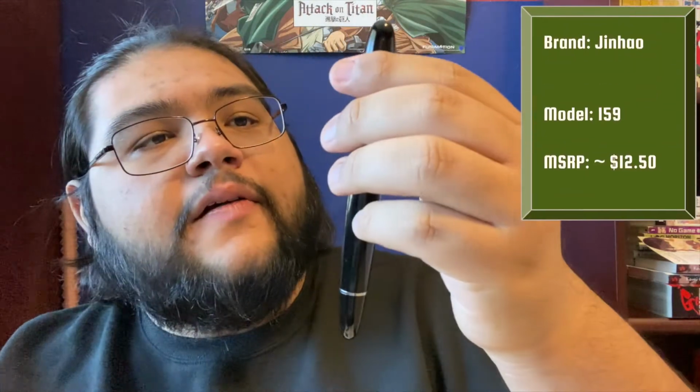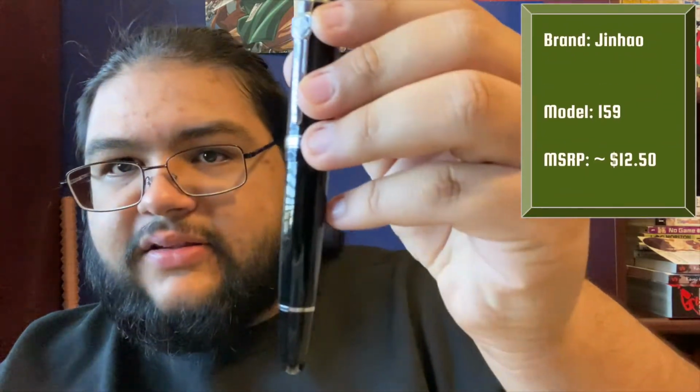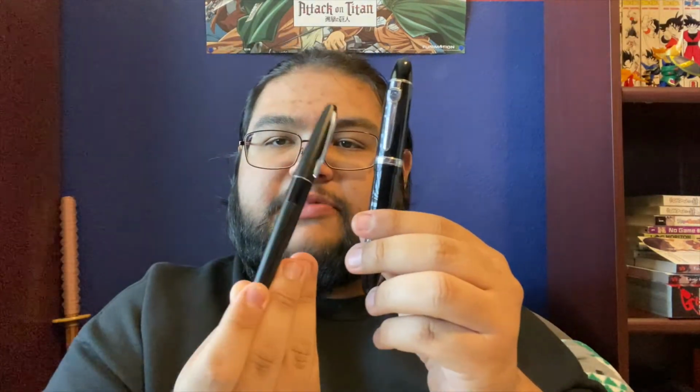Now, what else do I have? Okay, the other pen that I use quite often is this Yinghao 519. This is a very thick, very large pen. It's a cigar shape, just like the Metropolitan, as you guys can see right there, but it's way thicker. It's also larger. This is a very heavy pen.